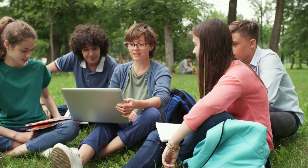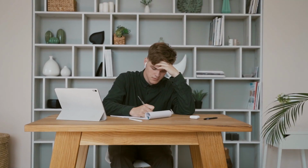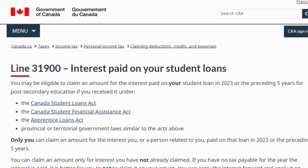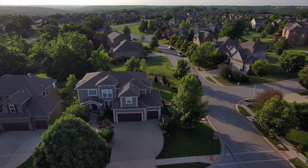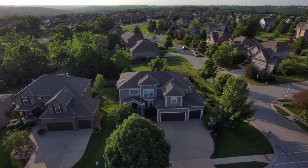To help students and graduates offset some of the financial burden of repaying student loans, the CRA offers a deduction for qualifying student loan interest payments. So you can carry forward all the unclaimed interest payments that you've made on your student loans for the next 5 years. Plus, if you are a real estate investor and you have invested in a rental property that is generating some income, you could also be eligible to deduct a certain portion of the interest on your mortgage from your total taxable income.